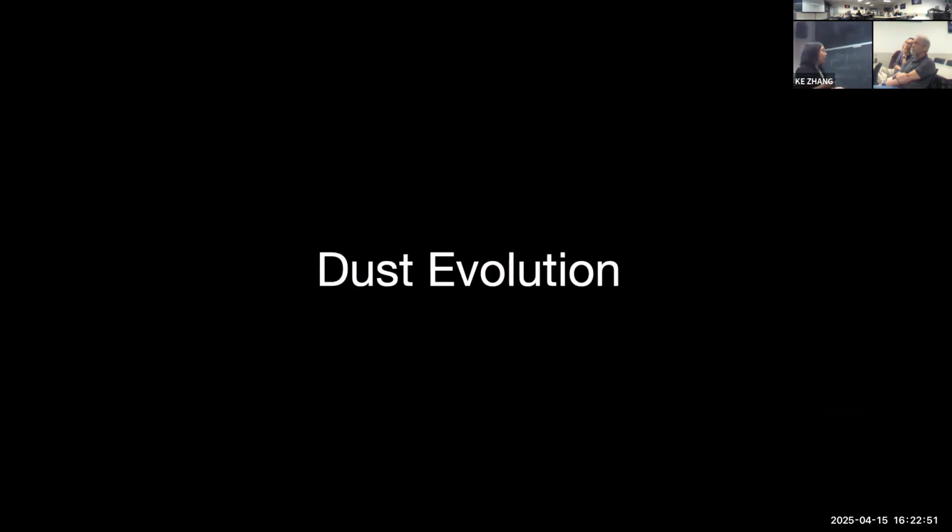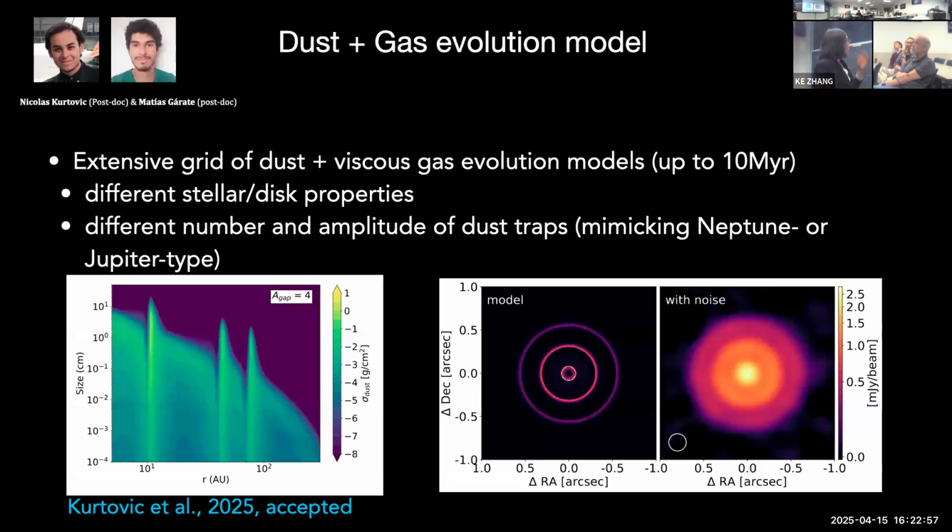Yeah, so for the dust evolution, we compared what we see with theoretical models. So this was carried out by postdocs in our team, Nicolas and Matthias. They were postdocs at the MPIA and are at MPIE now. So what they did is they ran an extensive grid of dust evolution models, considering dust particles that collide with each other and grow to larger sizes, in a viscously evolving disk, and ran this simulation for 10 million years.